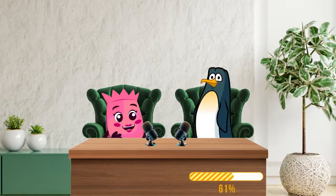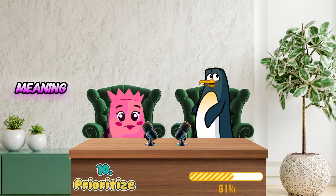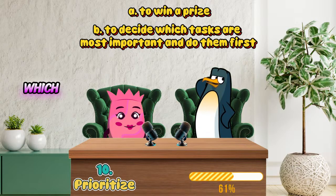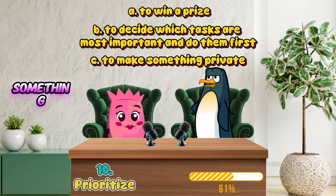Last B2 word now. And it's prioritise, meaning A. To win a prize, B. To decide which tasks are most important and do them first, or C. To make something private.